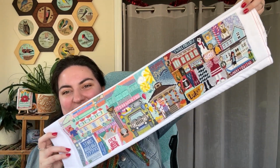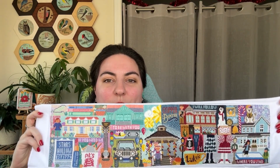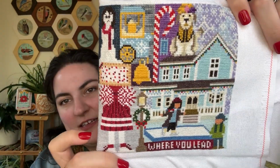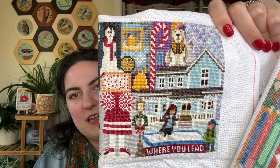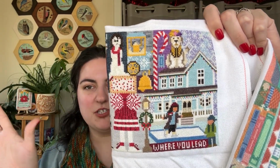I did not stitch all of this year. I don't know what the name of all of these are, but specifically the piece that I started and finished in March this year was Winter in Stars Hollow. This is a piece by Katie Landis of the Black Needle Society. This was the end of a 4-year box. So there was a box associated with this and a virtual retreat.